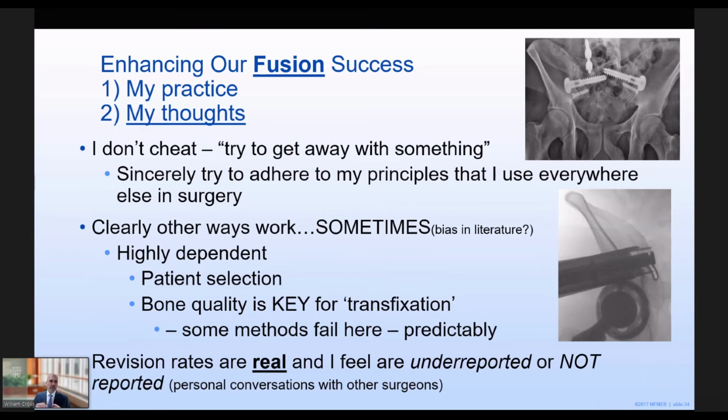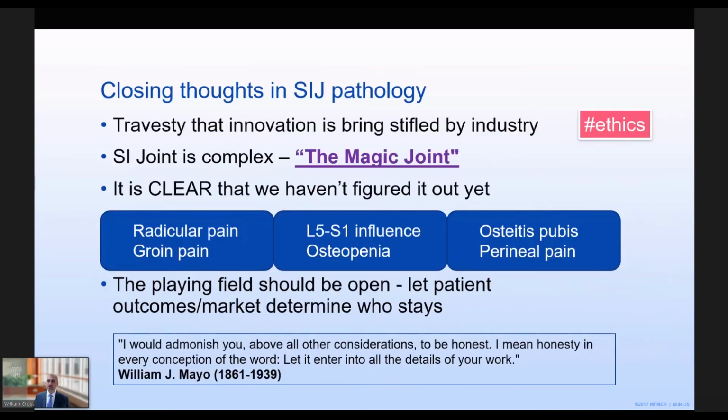Again, we all struggle sometimes with patient selection and who's the right candidate for this. Bone quality is key. I think osteopenia or osteoporosis does portend a poor result with ingrowth in some implants. Revision rates, based upon the SI joint clinic at Mayo Clinic, are real. We have an advantage, like some other centers out there, of being the place where people come when things aren't working, and so we get to see these revisions. Based on what I see at Mayo Clinic, I feel they may be underreported in some studies. But again, I only see what the numerator is. I don't always know what the denominator is for some of these. So I think the revision rates are real and do deserve some attention.